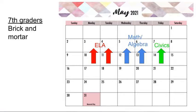If you're a 7th grade brick and mortar student, you will also test ELA on Monday, May 3rd and Tuesday, May 4th, as well as math on Wednesday, May 5th and Thursday, May 6th. If you take algebra, you'll take that on Wednesday, May 5th and Thursday, May 6th. You'll also test civics on Friday, May 7th.